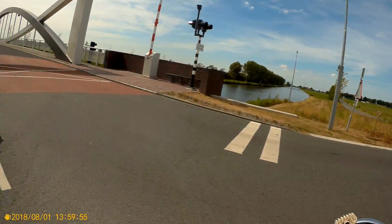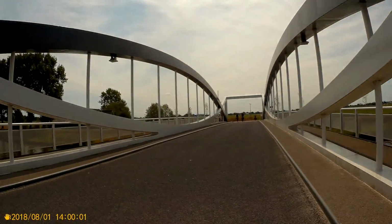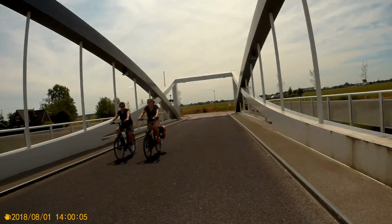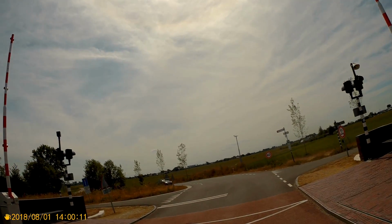Some women not extending their right hand. If they'd done that, I could have continued. Fail.